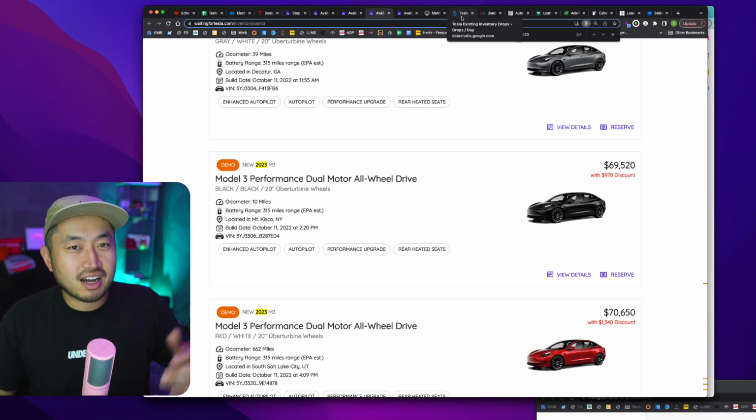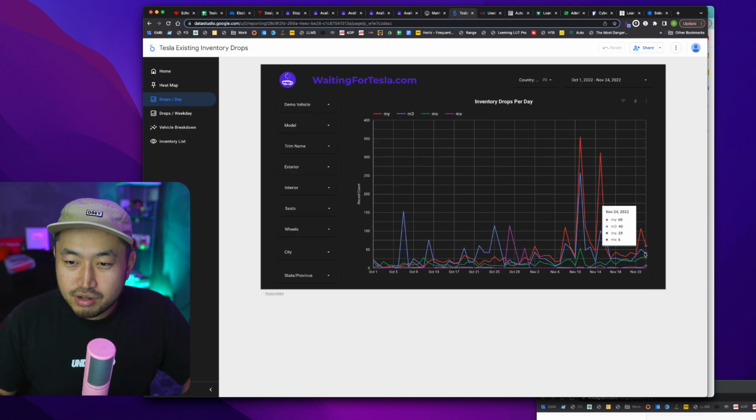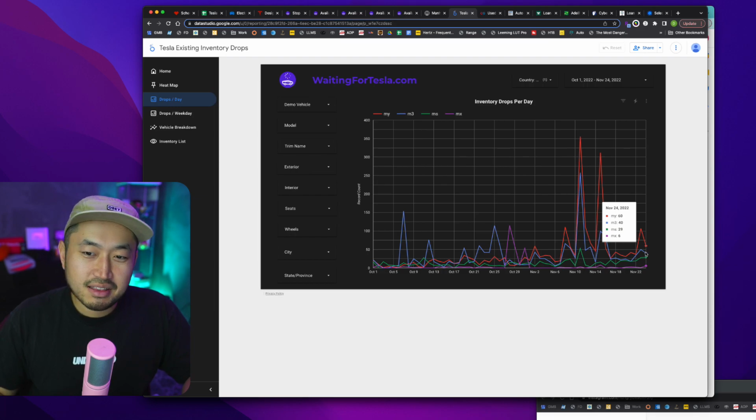Let's jump over to the auction sites. Well, actually, before we jump into the auction sites, let's take a look. The inventory drops on these isn't too crazy. Model Y is still leading the pack every single day.